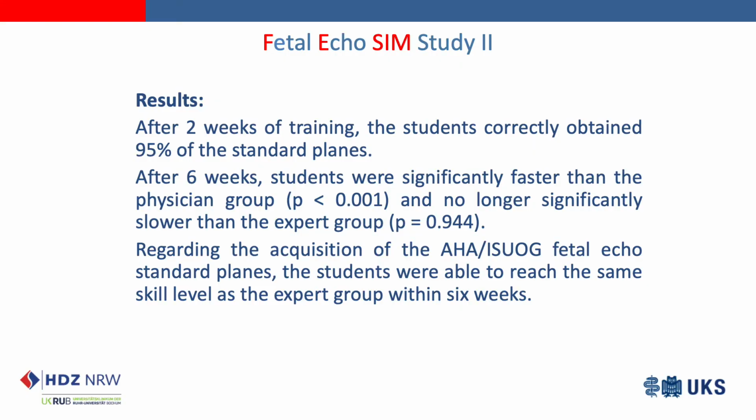Now let's come to the results. Even after only 2 weeks of training, the students managed to obtain 95% of all standard planes correctly. Furthermore, the time needed to obtain the standard planes was quite comparable to the physician group after 2 weeks. After 6 weeks of training, the students were significantly faster than the physician group and no longer significantly slower than the expert group.